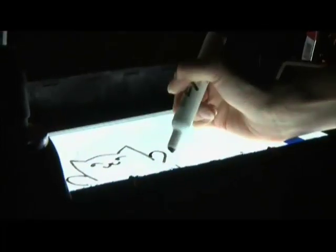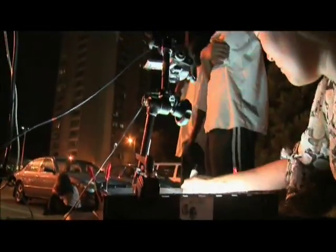Another interactive tool that we have is a light board that allows you to draw in real time. So essentially, it's like drawing on a whiteboard. You just draw and then the projector puts that up on the wall. So that really allows people to immediately do something with the bike.